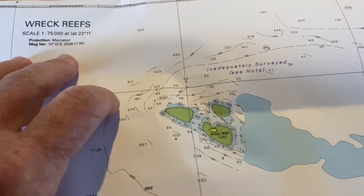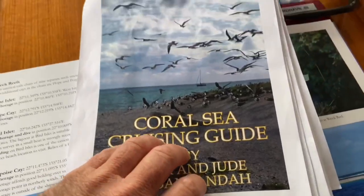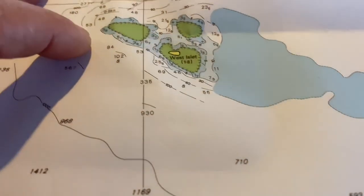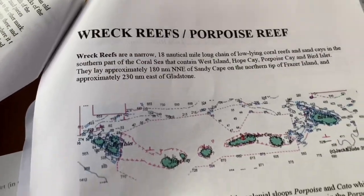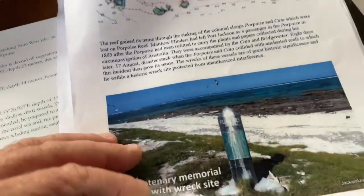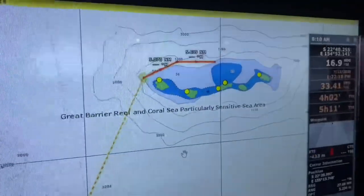So I had been to Cato, which is a little bit south of Wreck Reef, but I hadn't been to Wreck, so it was good. But there's some good literature on all this stuff from other cruising people, like this guide here.